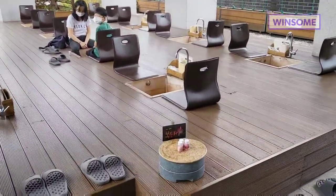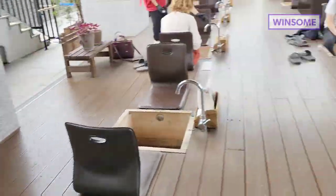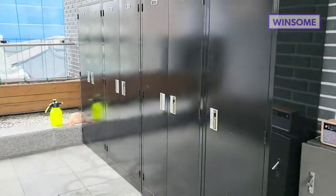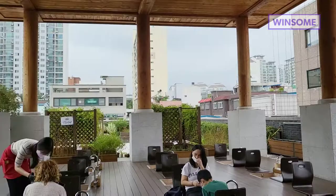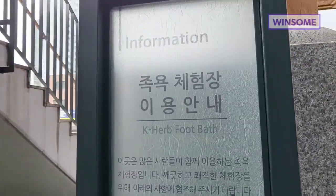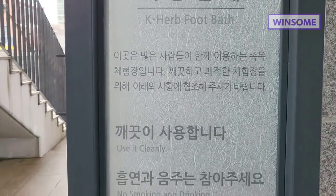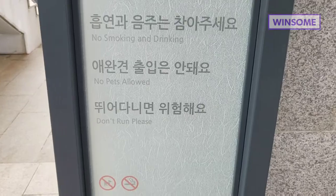So guys, here's the foot bath. But yeah, this is the place. Let's see. Let's check the information. K herb foot bath. Okay, use it cleanly, no smoking, no drinking.